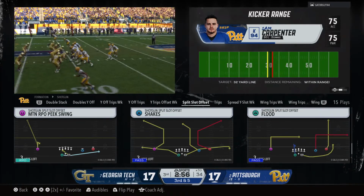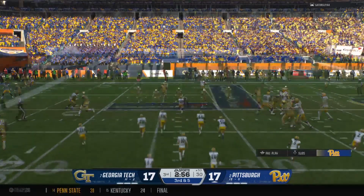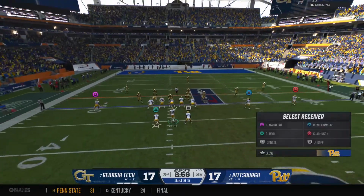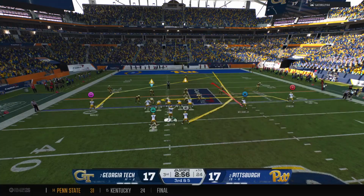Oh, my gosh, Chris, just what they wanted. He's got a chance to make a huge play. Everybody does their job. Great route. Quarterback puts it right on the money, and he just drops it.